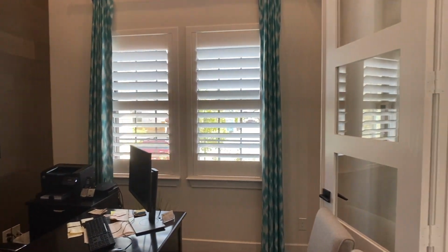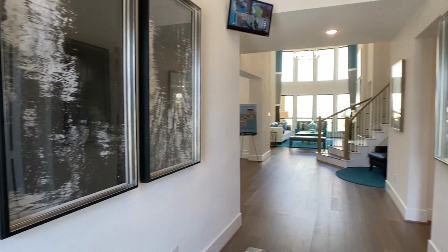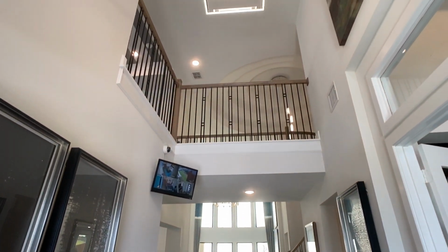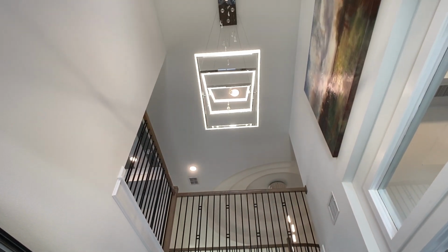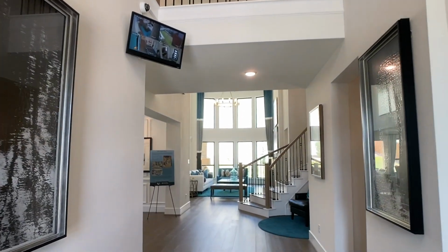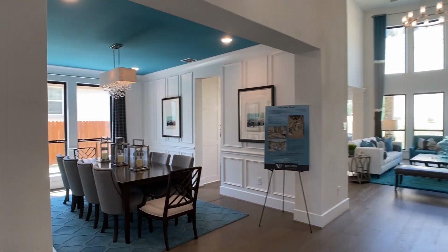There's a company called Stickwood, STIK Wood, that I always recommend to people that you can do that aftermarket. It's a very inexpensive peel and stick, but I love that study. Space feels so much bigger because of the tall ceilings. I didn't even show it when you first walk in the front door. We have open to the second story here as well, and I think some of the light fixtures that they chose in this home are fantastic.